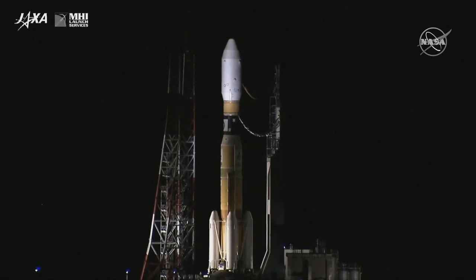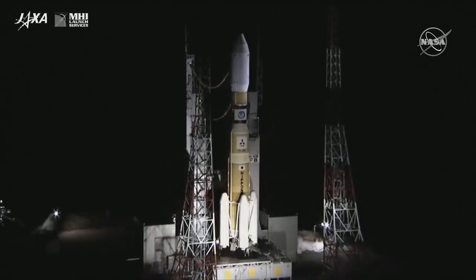Cooling initiates at the flame deflector. 1 minute until launch. Everything looking good so far. T-1 minute.